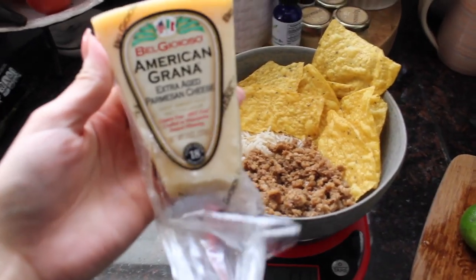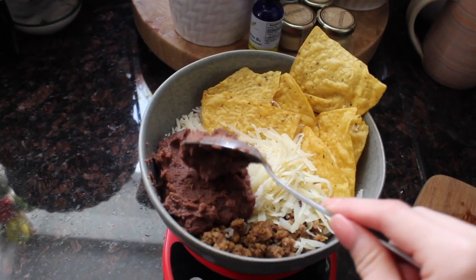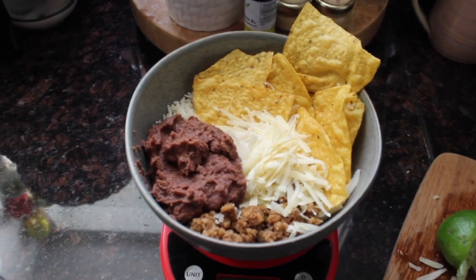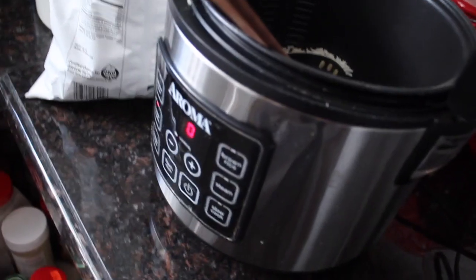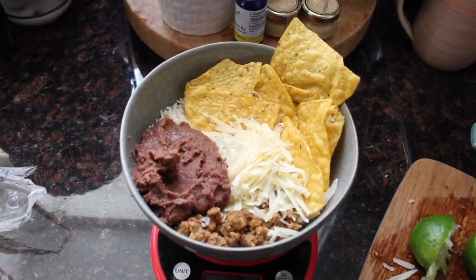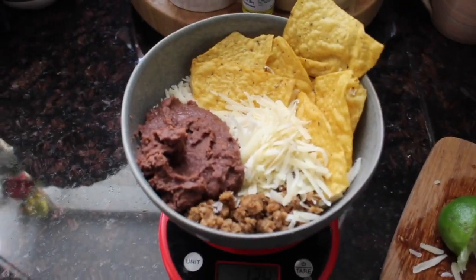So you can't have a Chipotle inspired bowl without some sort of cheese. Already added the alpha crumbles, and I'm adding refried beans. I love refried beans. Love these Chipotle inspired bowls because honestly you can add so much vegetables to these bowls and it would still be tasty. I could have added corn, carrots, radishes to this bowl, but this is what I had for the day.